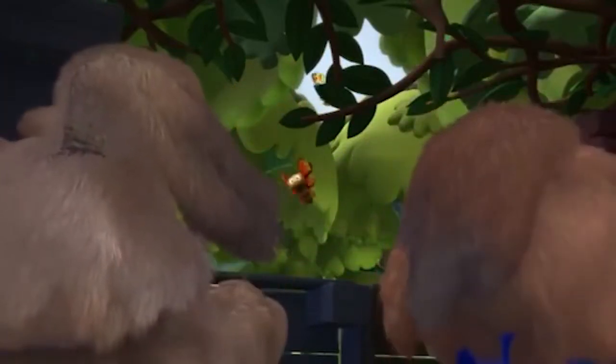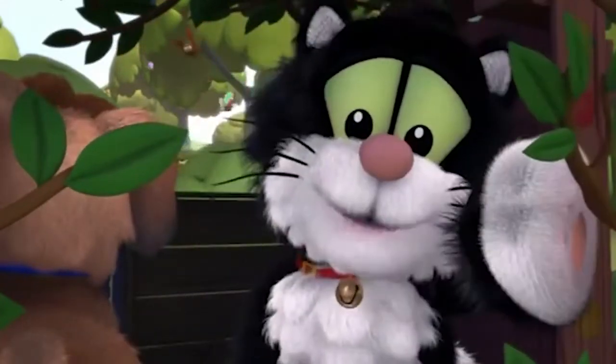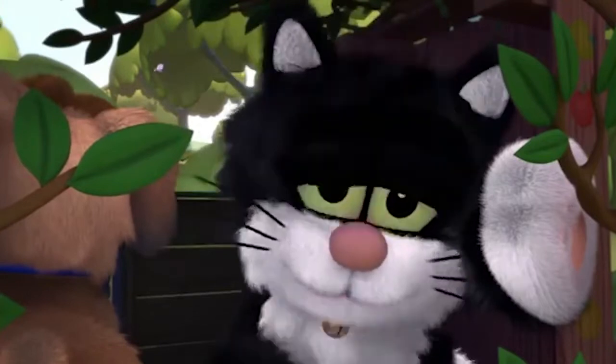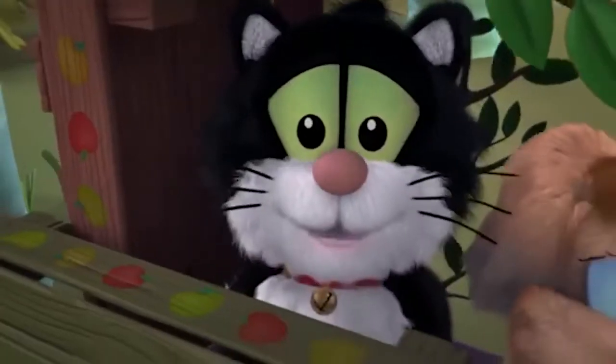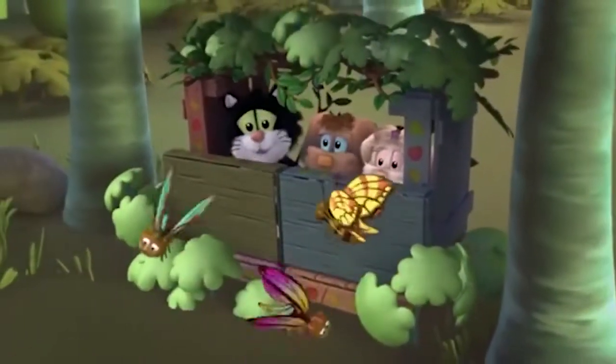Look at that dotty one. I like the red one. And that gigantic one over there. I hope there are some butterflies where you live. Maybe you could build a special hiding place too. But remember to be really quiet. Come and help me answer another question soon. Bye!